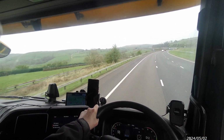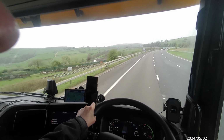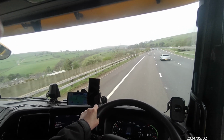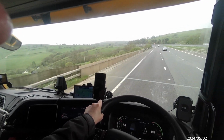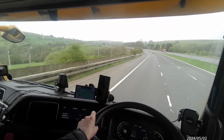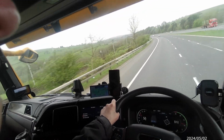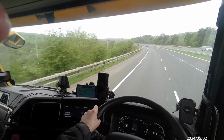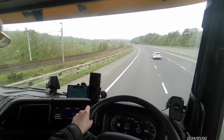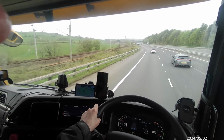Right, I'm going to crack on. That was the drop from Shap's Summit down to Loon Gorge. So we're now 11 miles from the 590, and then it'll be roughly 30 miles into Barrow from there. So we're not doing too bad. Should be there before 11.